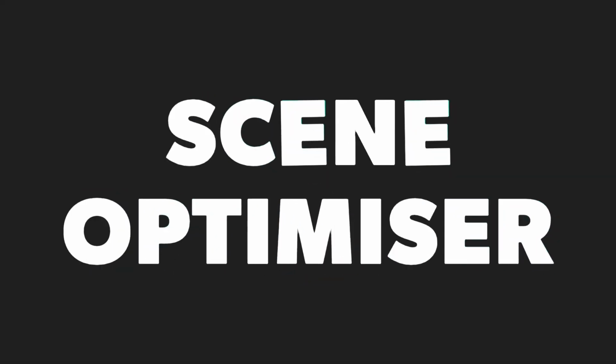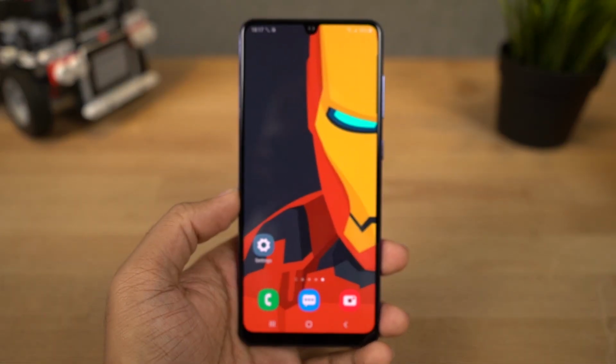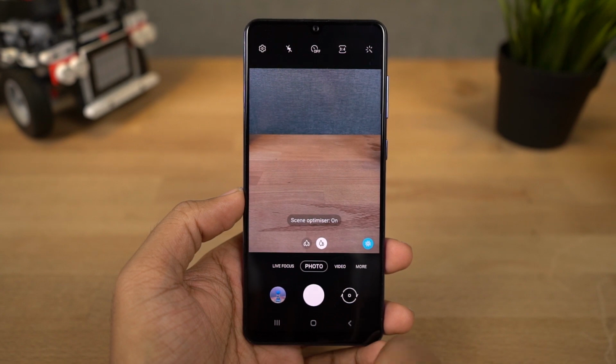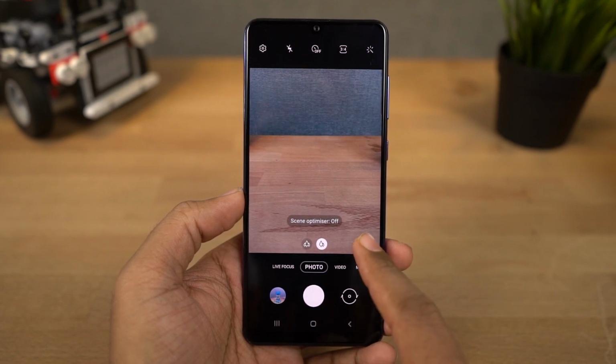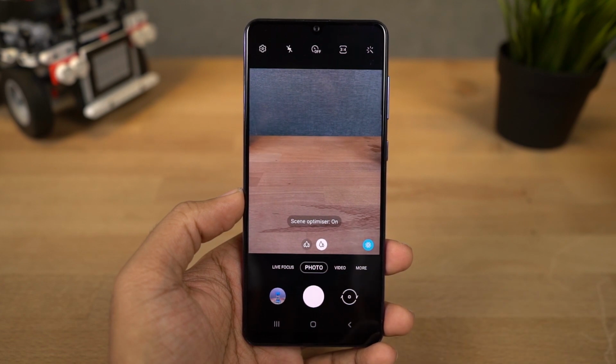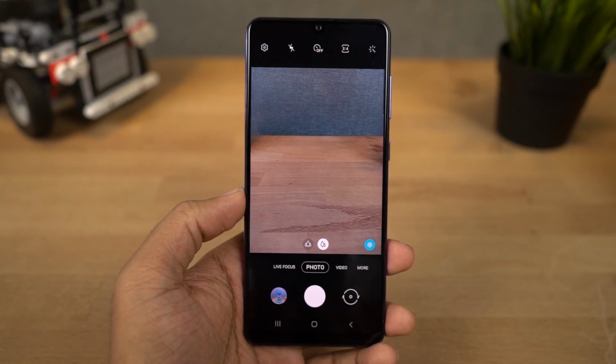Next we have Scene Optimizer. It's like AI mode for Samsung phones. It is enabled by default all the time, and you can disable it very easily by a click of a button. This feature intelligently detects the scene and optimizes each shot to give you picture perfect composition. These are some sample shots.